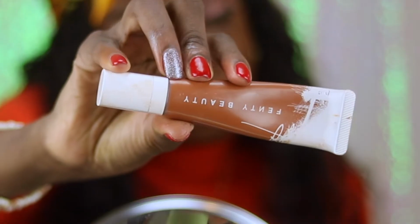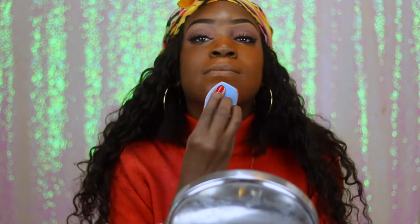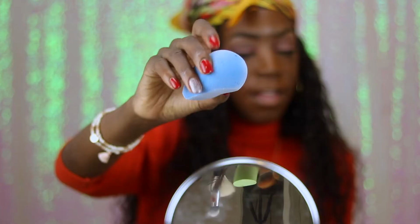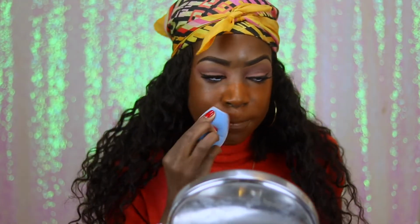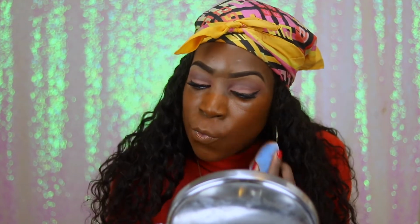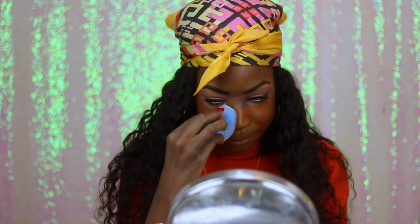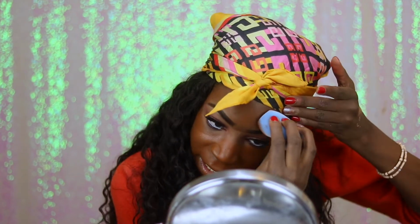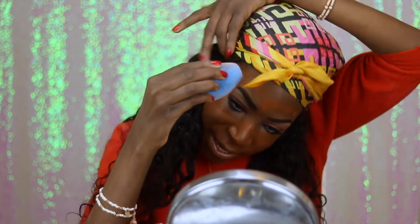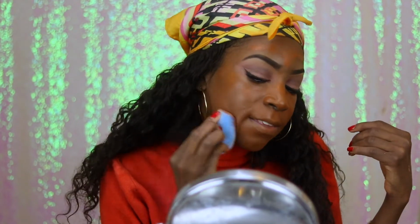For my face, I'm going to be using the Fenty Beauty foundation in the color 430. To apply it, I'm going to be using this sponge by Sunday Ivy. To be honest, this sponge is way cheaper than Beauty Blender. You save so much product using these sponges compared to the Beauty Blender because it's made out of velvet. So it basically absorbs 70% less product.